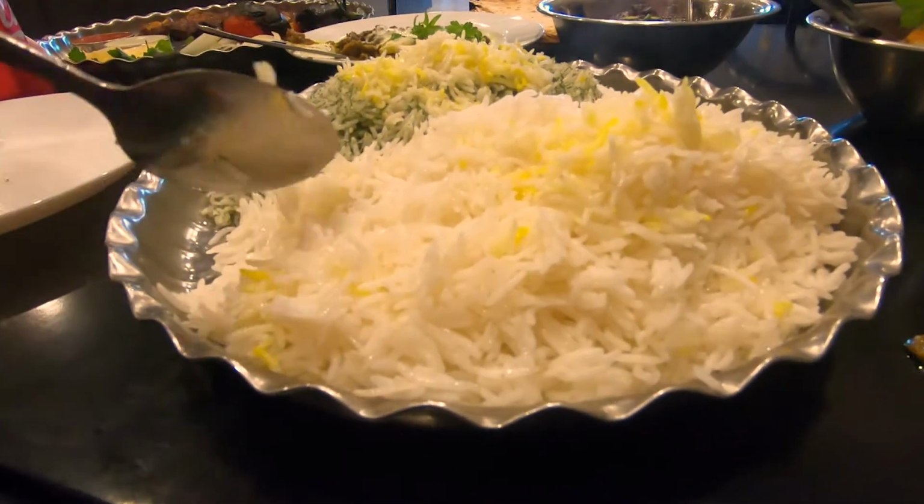Let's push up some. We'll try this rice. I'm just gonna try this rice by itself first and see how it is. Go for it. It just melts in your mouth, man. Yeah. It goes down so easily.